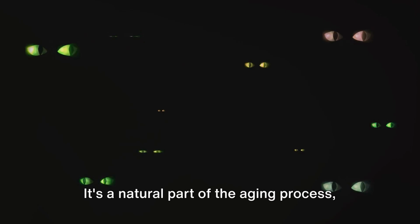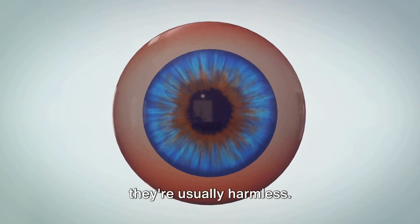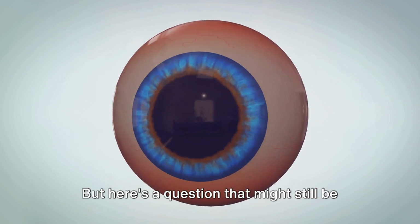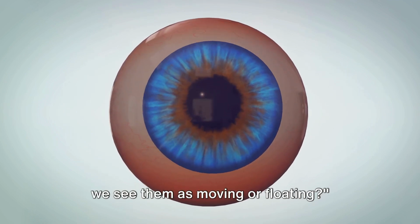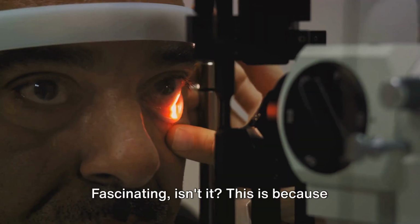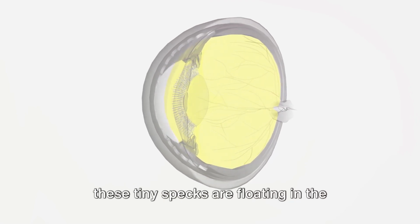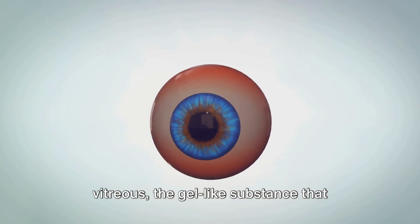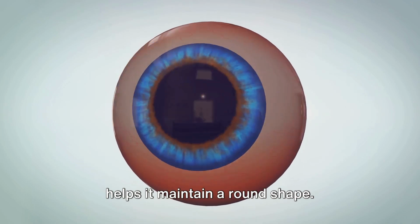It's a natural part of the aging process, and while they can be a bit of a nuisance, they're usually harmless. But here's a question that might still be floating around in your mind. Why do we see them as moving or floating? Eye floaters move as our eyes move. Fascinating, isn't it? This is because these tiny specks are floating in the vitreous, the gel-like substance that fills about 80% of the eye and helps it maintain a round shape.